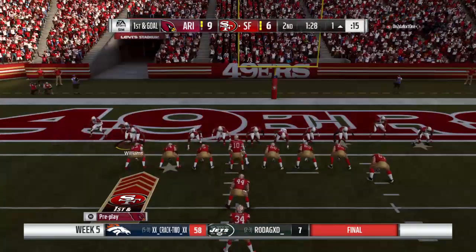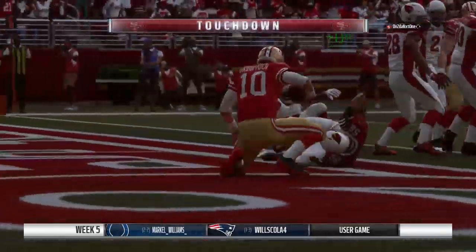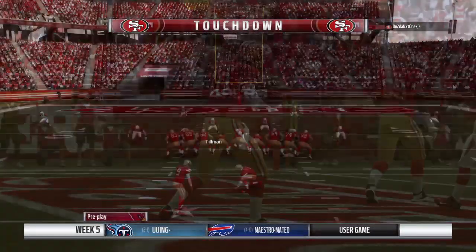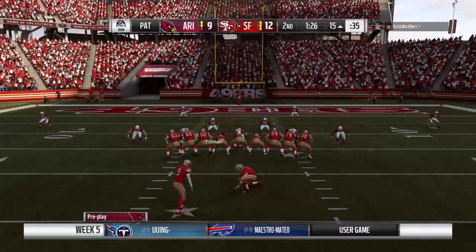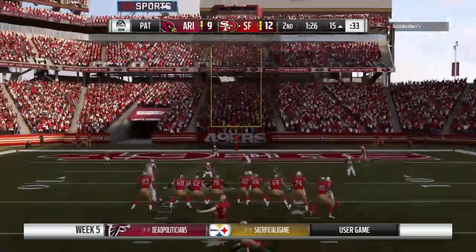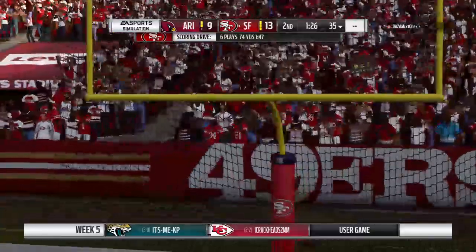Now they've got to get ready. It's first and goal. They'll try and sneak it here. And he'll take this into the end zone for a San Francisco touchdown. Jimmy Garoppolo hitting double digits with his 10th touchdown of the season. And the Niners are able to cash in for 6.